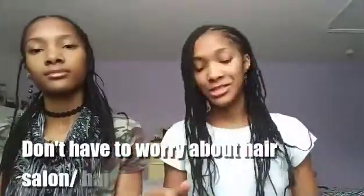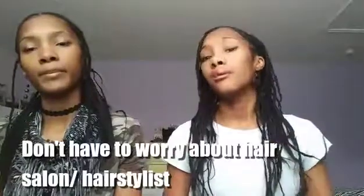And it's not even just tight. You don't have to worry about a hair salon, all of that stuff in general. You don't have to worry about the person breaking off your edges, breaking out your hair, cutting too much hair, using some product that you're allergic to, or using dirty hair. People have all kinds of stuff that pops up on their scalp after they leave the hair salon. I remember I went and my edges were bumping up. It's just a lot of mess in hair salons sometimes. If you have a good person, you got lucky, but it's something you don't have to worry about if you do it yourself.